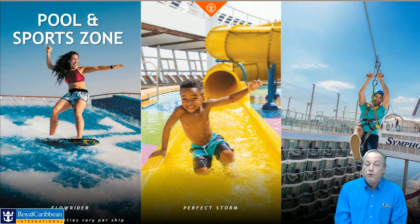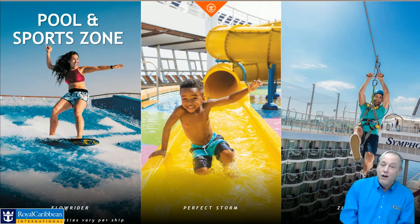Our next area is the pool and sports zone. So again, for everybody, we've got zip lining on a ship. Again, complimentary. We've got a water park just for the kids called Splashaway Bay. Plus we have the regular water slides for the adults and a whole pool and sports zone with simulated surfing. You could do the Flow Rider, you could do miniature golf, you could even do a golf simulator. And you have pools that we've designed. We even have a lap pool. Okay, move on.